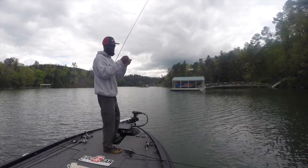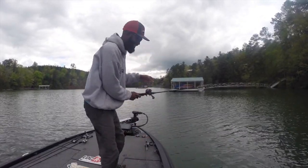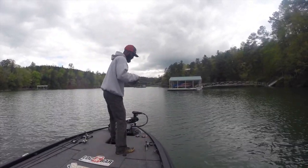Setting the hook and forgot that I had bent my hook. I'm like, I don't know why they keep messing with me.